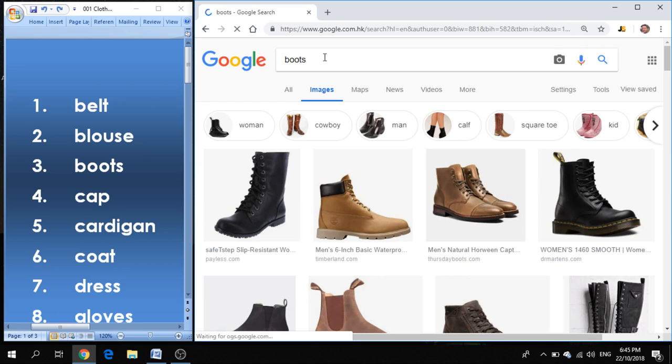Number three, boots. Lots of different types of boots. Anybody can wear boots. Men, women, kids, boys and girls. Lots of different styles, colors, materials. I love to wear boots in the winter time when it's cold outside. Some of these are very stylish and fashionable, so I love a good pair of boots.